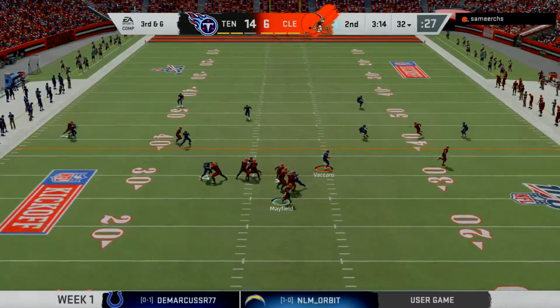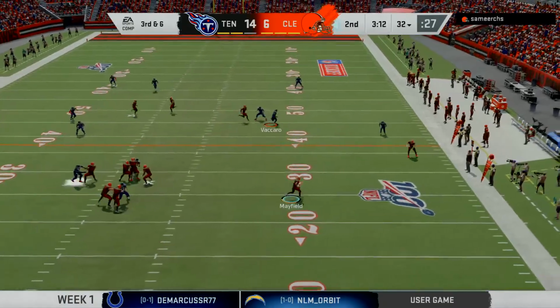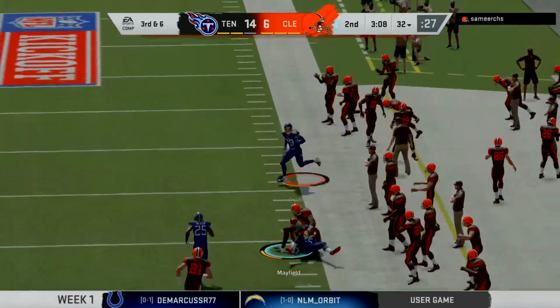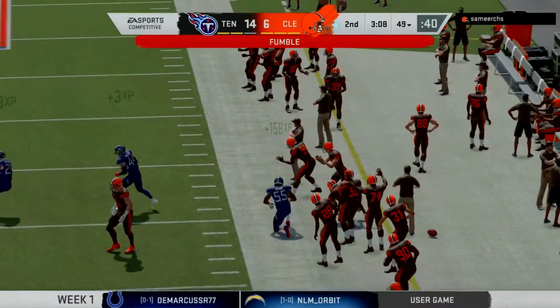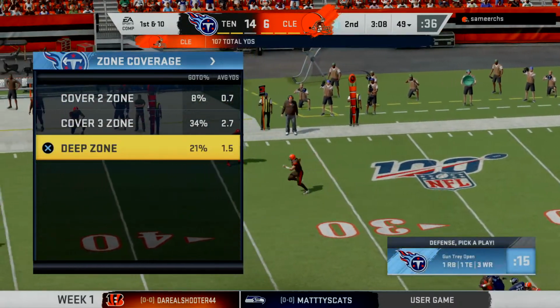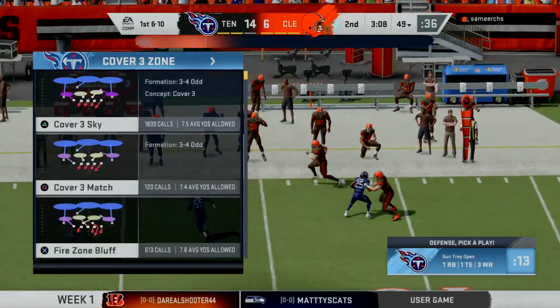On 3rd down, Mayfield. Escaping the pressure right. He may try and run for this. The ball comes out, but this will fortunately wind up out of bounds. Able to make something out of nothing there. 17 yards and a 1st down.